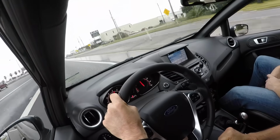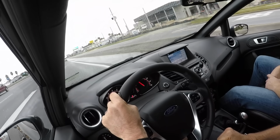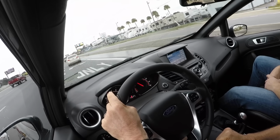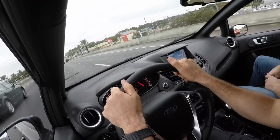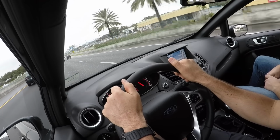I'm telling you, you gotta drive one of these Fiestas. They are a ton of fun, and it's a shame, Ford, why are you getting rid of these cars? But anyways, I'm ready to wrap this one up, so I'll see you back at Walker Ford in 1 second.